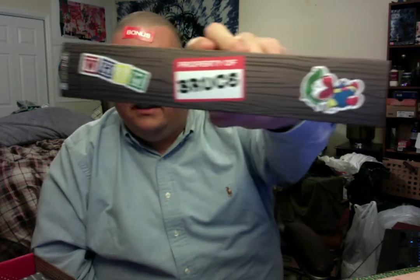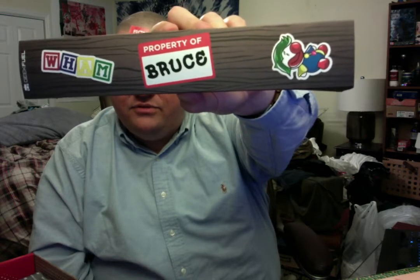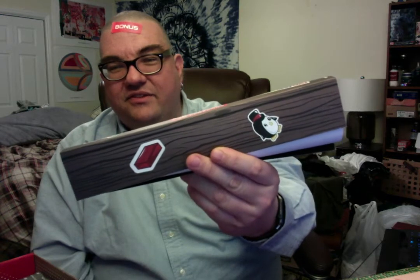So I think this is a poster, maybe. Let's see. So it's obviously Batman themed. You know, we have the whole letterblocks, Wham! Property of Bruce. You know, we have the faux Joker. What do we have on this side? So I see the Penguin. What is that thing? I have no idea what the red pseudo-Lego thing is supposed to represent. Over on the other side, we have a nod to the Riddler, and we have a nod to Catwoman. And if we pull this out, or pull it away, there are posters.